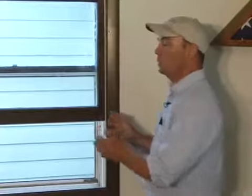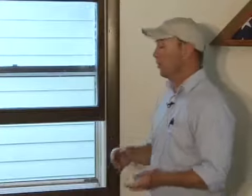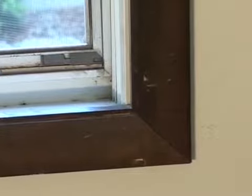The second problem is when we build a retrofit window inside the existing frame, there's a dramatic loss in the glass area and the glass size that's there. You lose a lot of light. The third disadvantage is you've got a brand new working, beautiful, energy efficient window here with the old worn trim on top of it. So how do we address the problems with a retrofit window?